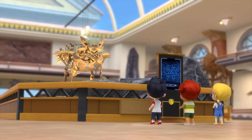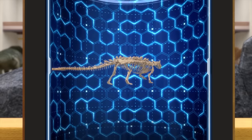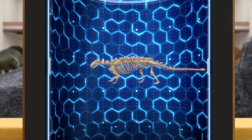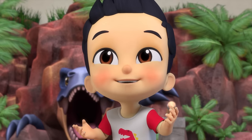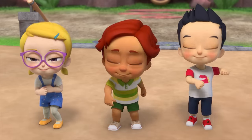Today's fossil is of the Pinacosaurus. The Pinacosaurus, which lived in the desert, was an herbivorous dinosaur and lived among its family. Wow, they lived in the desert. That's awesome. Good morning, guys.